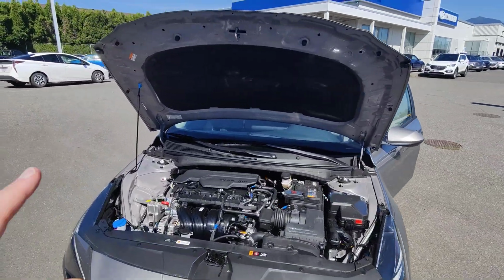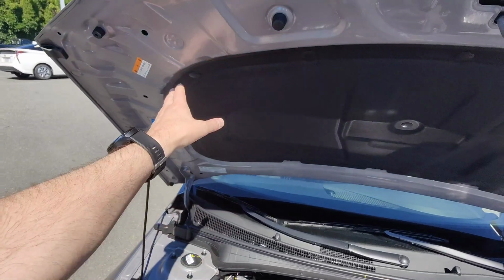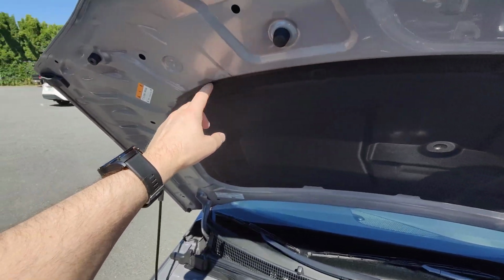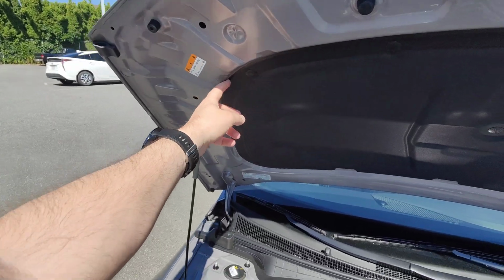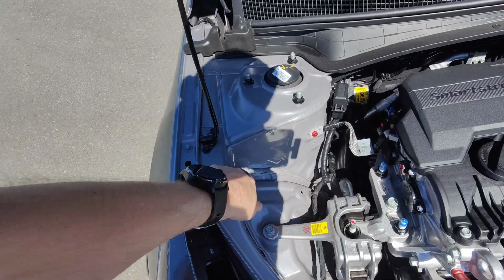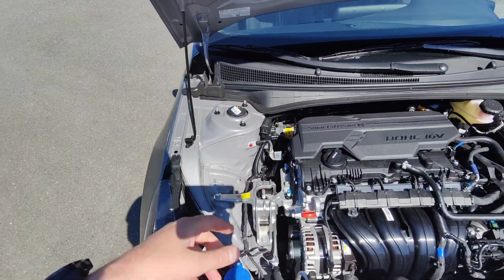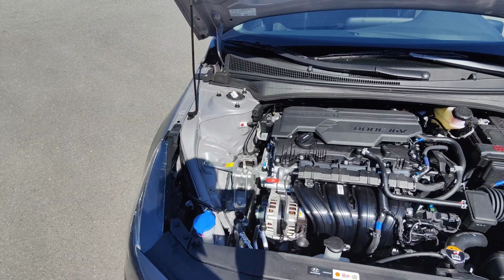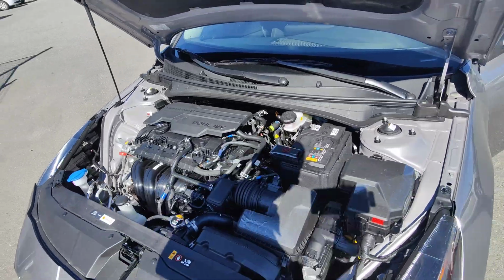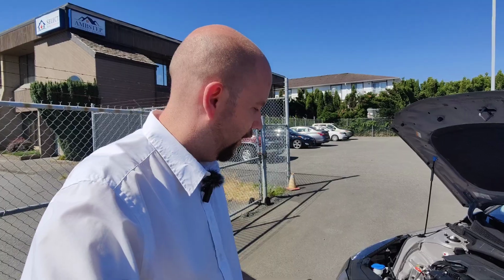Also under the hood, things to notice is the fact that everything is just really well buttoned up. You can see here that the insulation on the hood is very, very tight. I can't get a finger in there. I can get a fingernail in there, but that's about it. And you can see we've got some structural adhesive here. Of course, this vehicle is using a lot of structural adhesive, something like 380 feet of structural adhesive, as well as almost 60% advanced high-strength steel construction, thanks to Hyundai, of course, having their own steel manufacturing plant.